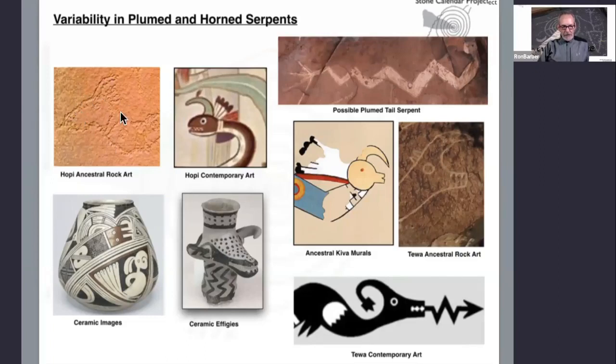This is the ancestral Hopi serpent in the rock art. This is the contemporary painting. We see these here in the Sedona region. We see these in Kiva murals. We see similarities between Tewa ancestral and contemporary. I'll talk a little bit about ceramic effigies and then also painted ceramics.